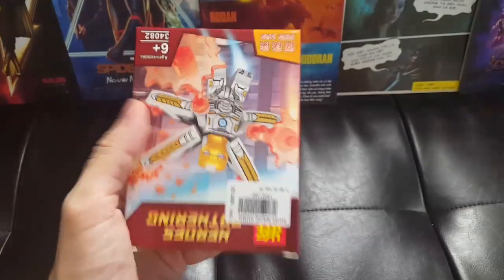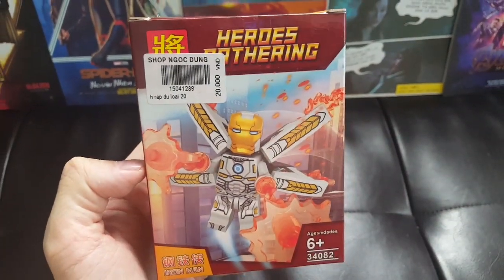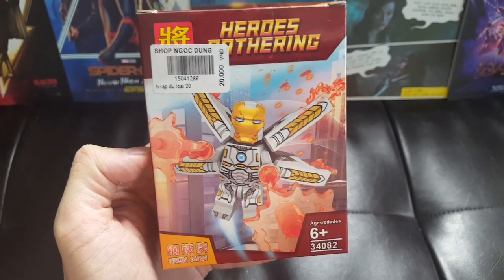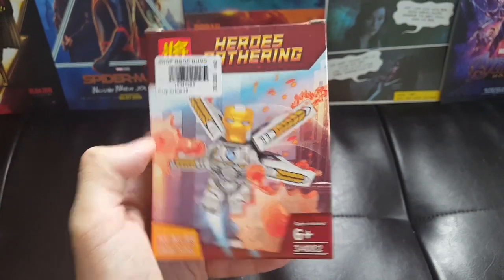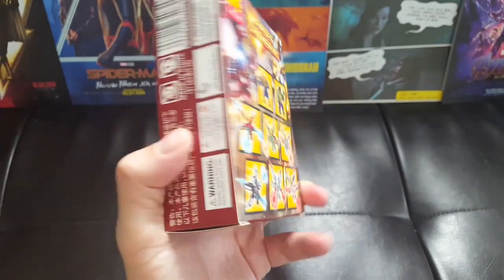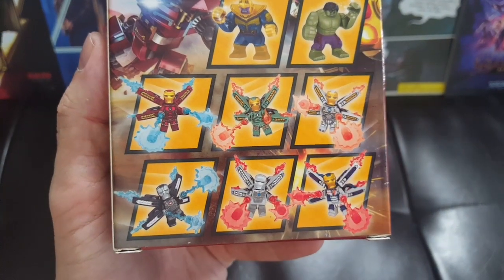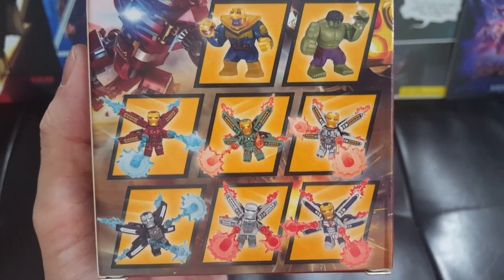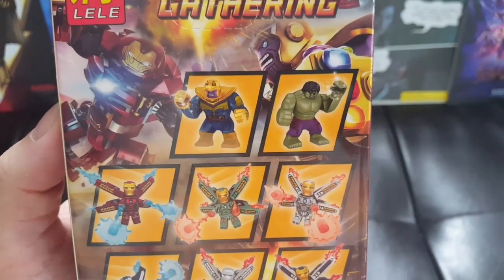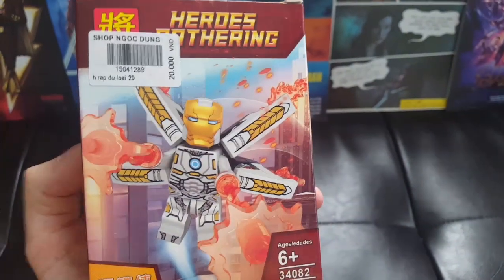Now, the pursuit of the white minifigures, a bunch of endgame stuff has finally hit the streets here. It's mid-June, but the toys have just hit the streets. This is the Lele Heroes Gathering line. Iron Man, of course, in the nanotech suit. So you can see that there are War Machine, Standard Iron Man, Rescue, but then also an all silver, all white, all green with the Thanos and Hulk large figures. Heroes Gathering. 60 cents. Another white minifigure.